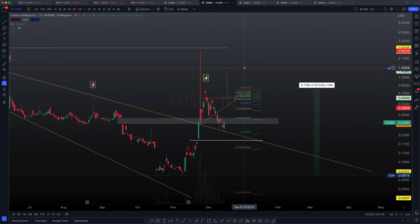And we are currently facing some resistance from the 1.618 at 34.65. Now the area that we're in right now, this little boxed area that I'm looking at, is between the 36.37 and 30.91.